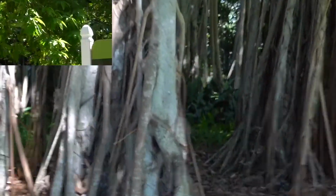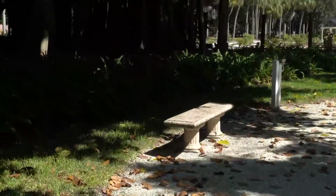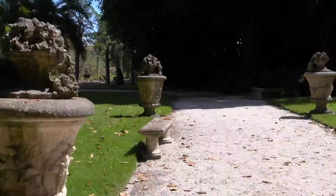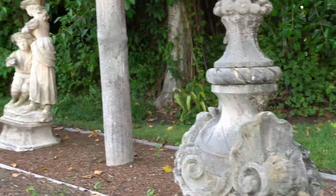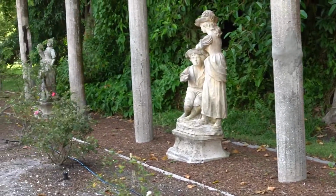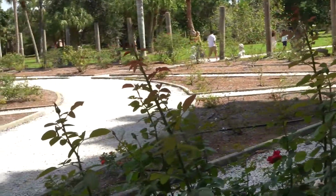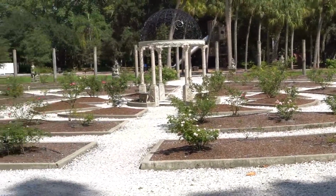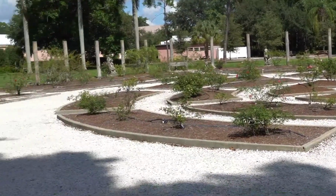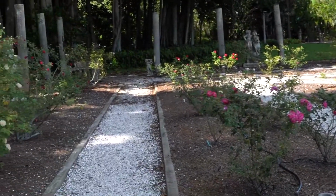Pretty cool. Alright. This is going to be Mabel Ringling's Rose Garden, completed in 1913. Inside the Rose Garden, got several old statues, columns. All these rose plants don't seem to be doing so good out here, but I think they maintain them.